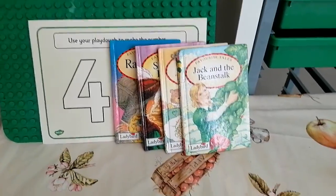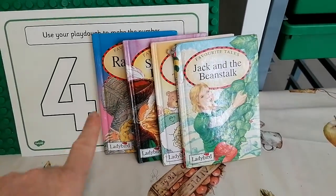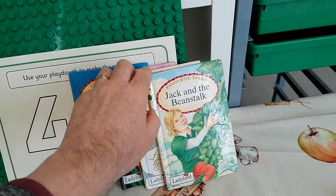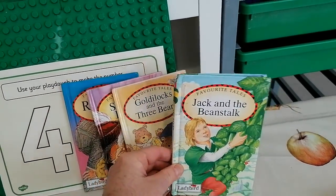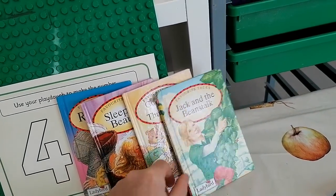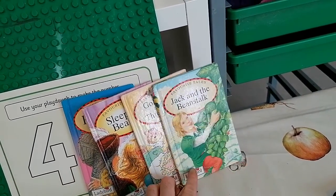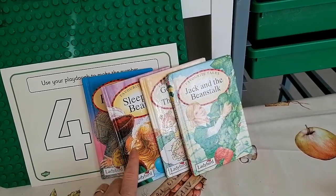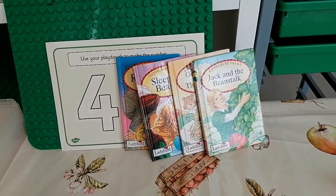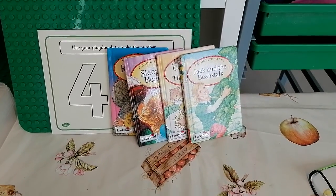And here are 4 books. So let's count our books. 1, 2, 3, 4. This one is Jack and the Beanstalk. He climbed up a very big beanstalk to see a giant. So look at that now. We have 4 books. They keep falling over. Get up there, you silly book. 1, 2, 3, 4. 4 books. Very good. Let's go back to our dice.